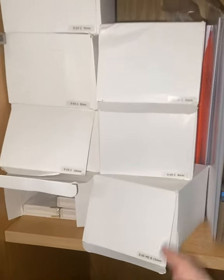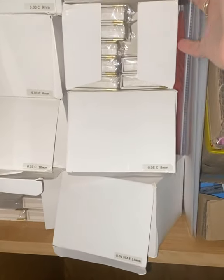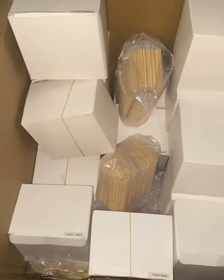And then here are my ready to grab lashes. These are all Loft lashes. These are all the stuff that I use in my room. So there's boxes upon boxes here. 0.03s, Ds, 0.05s, Cs and Ds. They're all in there, ready for me to grab. And then in another box, I've got all of my extra lashes that I keep and some more brushes. So just loads of stock.